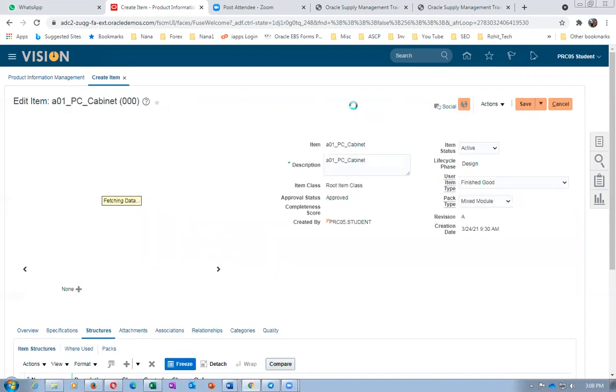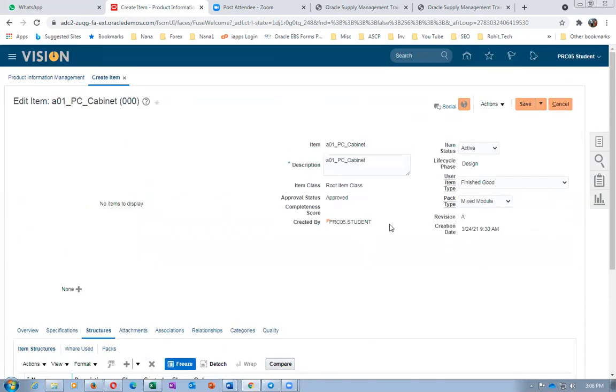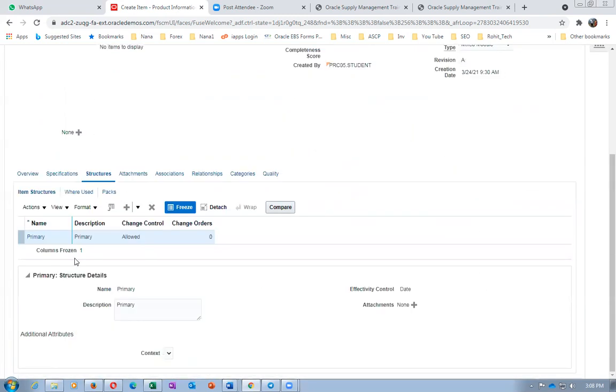So the completion of the structure is now done. I have now made the primary one. Just give a save now. So the structure is now created. Initially I made the FG, and then I made the structure. Now I'm going to assign it to the child org. This is the way in which you do it now.